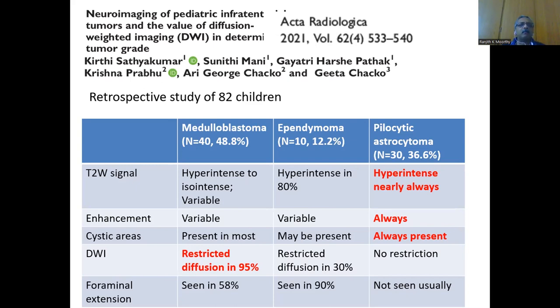We found that in medulloblastoma, none of the commonly used MRI parameters like the T2-weighted signal, enhancement, presence of cystic areas, or foraminal extension were very diagnostic. However, in pilocytic astrocytoma, nearly all had hyperintense T2-weighted signal changes, and they always had enhancement. Many of us think enhancement is attributable to a malignant tumor, but it necessarily does not need to be, and it can even be seen in low-grade tumors in children. Cystic areas are also always present in pilocytic astrocytomas. However, medulloblastomas particularly had restricted diffusion in 95% of the cases.